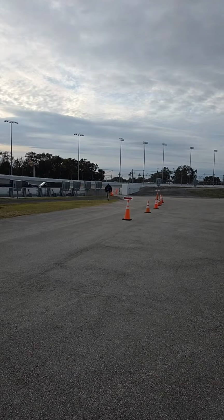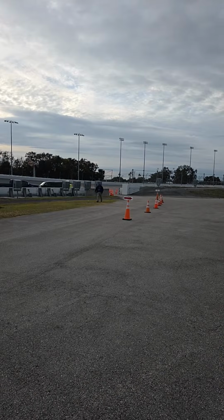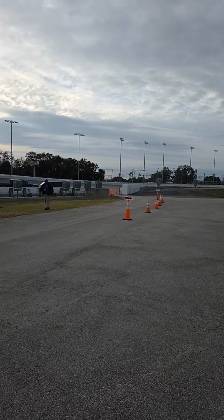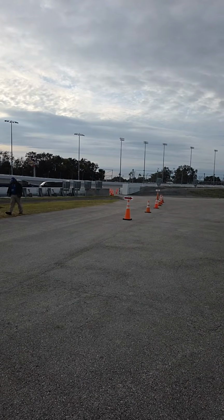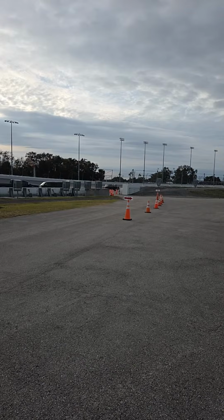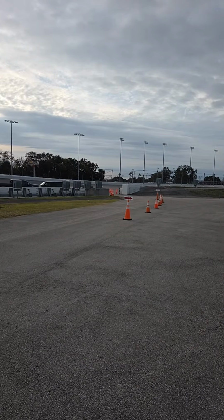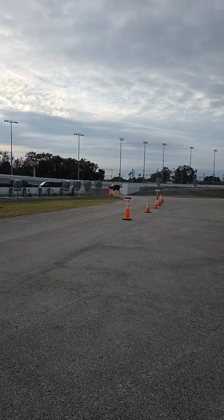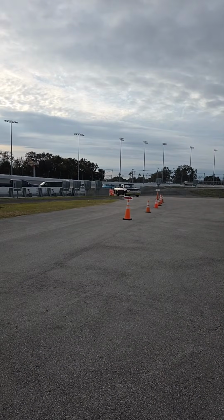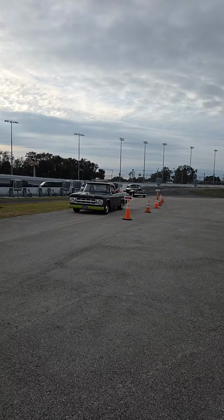Today's Thanksgiving. It's usually a slower day. Most of the people come in, and your early arrivers, they'll park their cars and then they'll get a ride home with somebody else. Friday picks up a little bit, but Saturday is the day that this place, you won't be able to move. Daytona International Speedway, the Daytona Turkey Run.